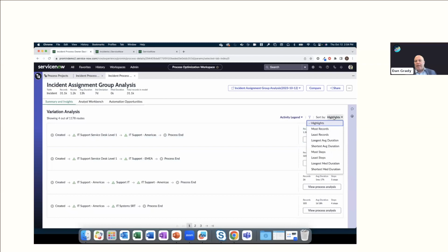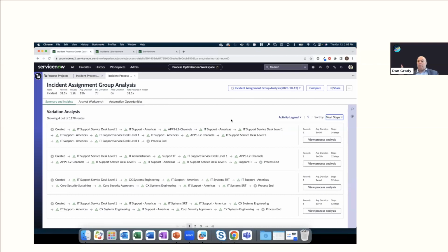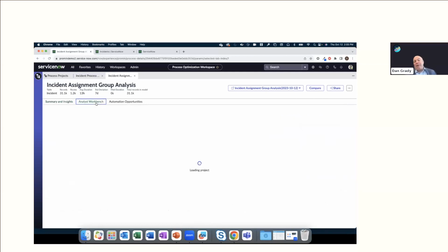So I can start looking at the routes that were most taken, or like I was mentioning earlier, my favorite one is looking at tickets that are jumping through multiple assignment groups to get to closure. This is where I saw that one example of 8,400, or not 8,400, sorry, 84 different groups that touched a ticket, which seems crazy. But my favorite way to look at this is to use the map itself.